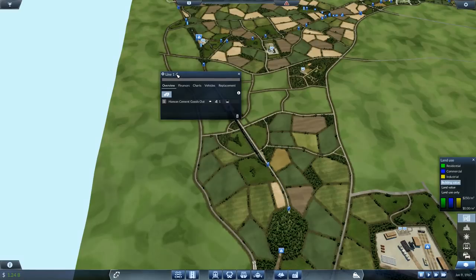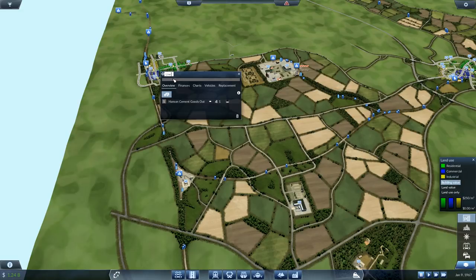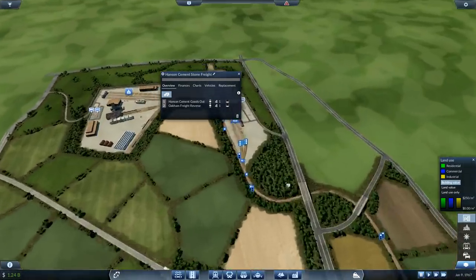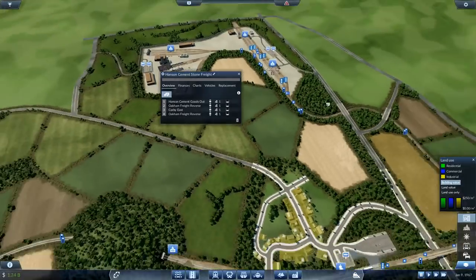Let's call this... What would this be? Nope. That's help. That's not what I wanted at all. Hanson. Cement. Stone haulage. Ah, I did it again. Freight. There we go. So, we need to start there. Turn around here. And then stop here. And don't use the same line, no, please. And go back here. The freight reverse.